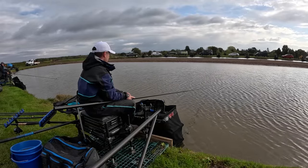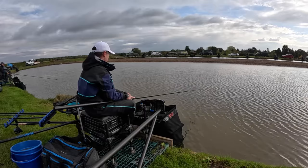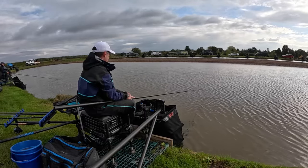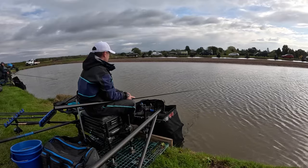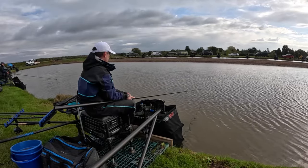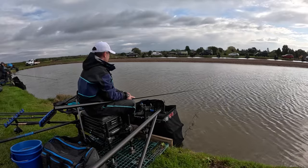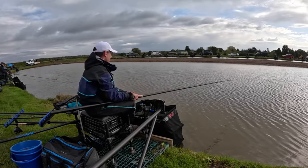I think the angler on my left had also had a carp, or certainly he'd had a couple of indications. I might have lost one, not sure. And the angler 2 down had already caught as well. So I was well behind. The angler on my right, after 20 minutes, had already had 8 carp. So that's how quick and fast this session had to be.